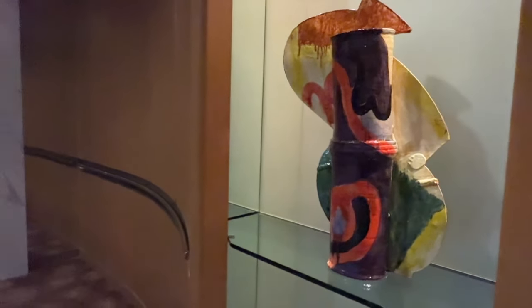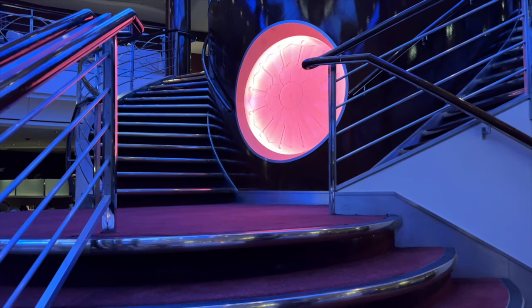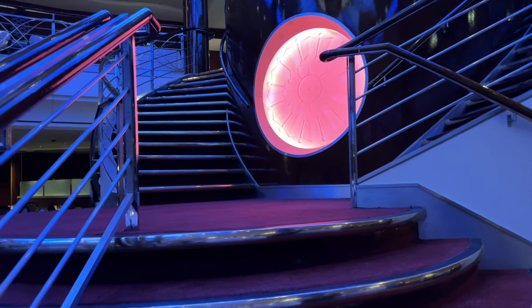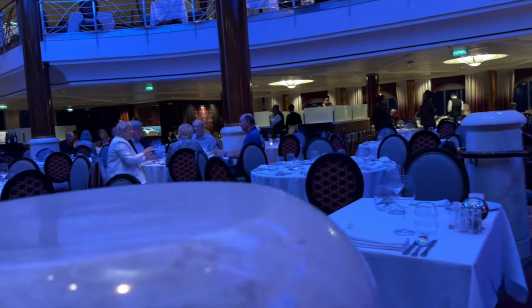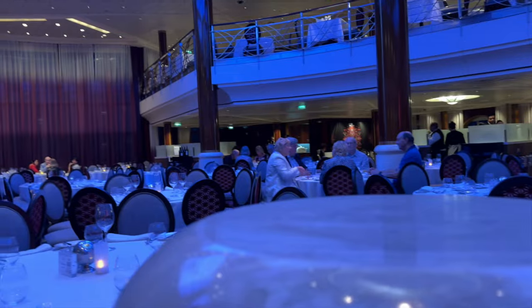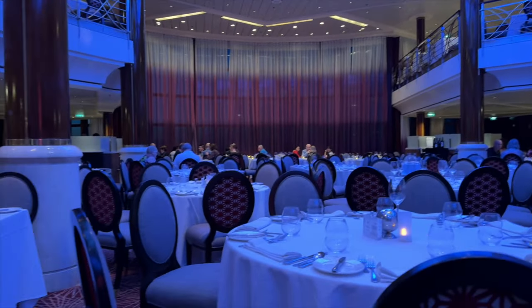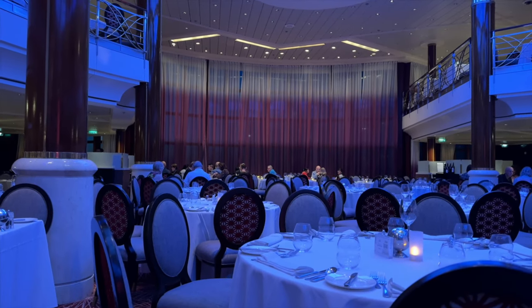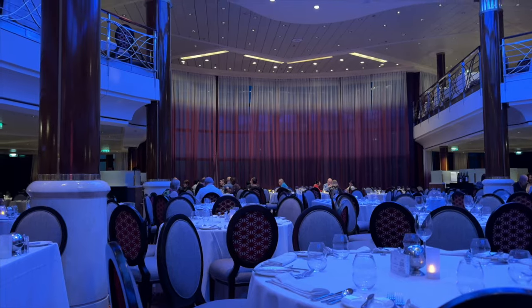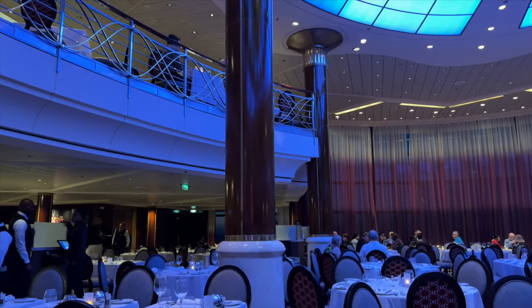Just want to finish up part 4 or day 5 of this video with dinner in the main dining room. Let's look around the main dining room. So first, this is giving me Indiana Jones and the Temple of Doom vibes. Anyone else? Secondly, this is how empty the main dining room is at 6:30 p.m. on a sea day when the ship is only sailing at half capacity.